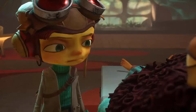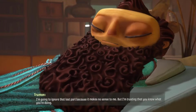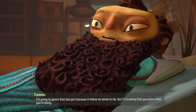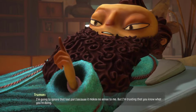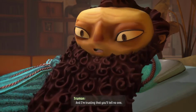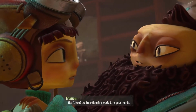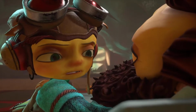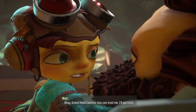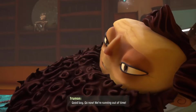Can you do that? Yes. If I can find some bacon. I'm going to ignore that last part because it makes no sense to me. But I'm trusting that you know what you're doing. And I'm trusting that you'll tell no one, no one, Rasputin. The fate of the free-thinking world is in your hands. Okay, Grand Head Zanotto. You can trust me. I'll get Ford. Good boy. Go now. We're running out of time.